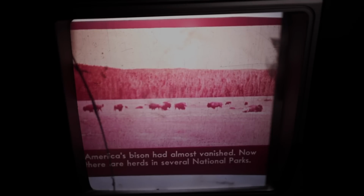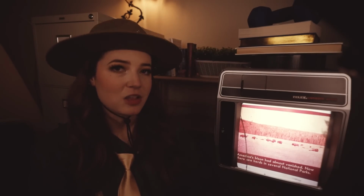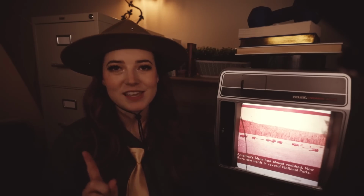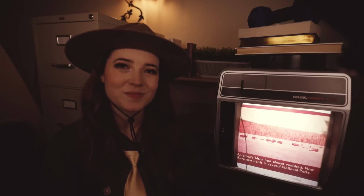America's bison, once a symbol of the Great Plains, were nearly driven to extinction by the late 19th century due to overhunting and habitat loss. However, thanks to dedicated conservation efforts, bison herds have been reestablished in several national parks.